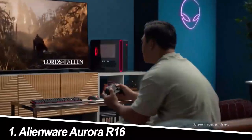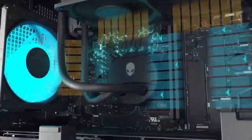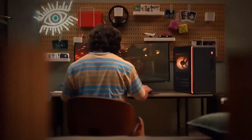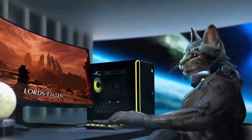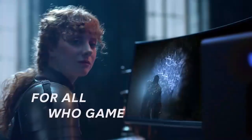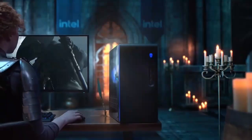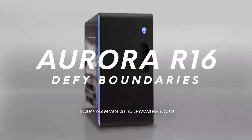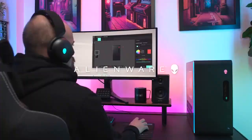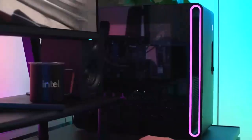The PowerHouse, Alienware Aurora R16. Alienware roars again with the Aurora R16, a pre-built beast brimming with raw power. Its 14th Gen Intel Core i9-14700K processor and NVIDIA GeForce RTX 4080 GPU combo pulverize demanding AAA titles at ultra settings, while 32GB of DDR5 RAM keeps everything running smooth as butter. Plus, its sleek, customizable chassis screams gamer cave perfection.